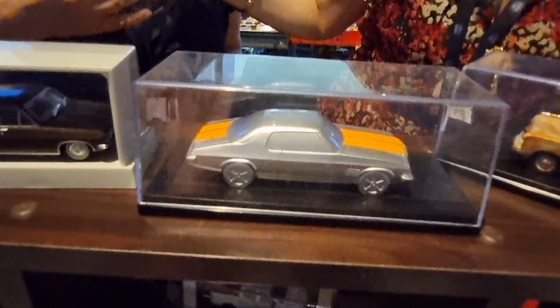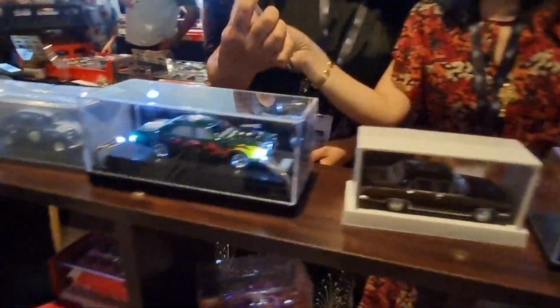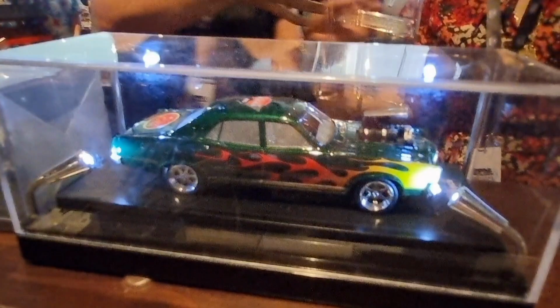A couple of random things. This silver Monaro or Kingswood. Not sure why it looks like that. And this display case had its own little lighting system, which was really great.